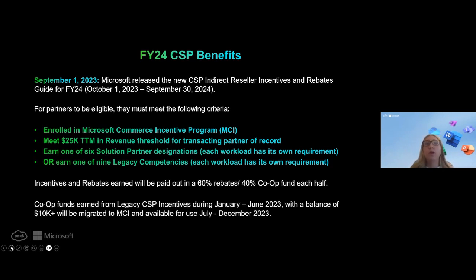And remember, if you get that legacy competency before September 30th of this year, then you'll start earning as of October 1st. The incentives and rebates will still be paid out on a 60-40 split, so 60% rebate, 40% co-op fund that can be claimed for each half. That hasn't changed, but it's still important to note.